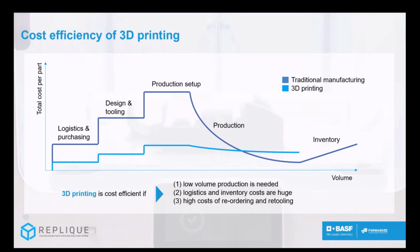After the production run is finished, the tool and the manufactured parts must be stored in the warehouse, which, if you have to store them physically, generates inventory cost. The printer can be directly used to print other parts. So to summarize this slide here, 3D printing is cost efficient if a low volume production is needed, if logistics and inventory costs are huge, and if there are high costs of reordering and retooling.